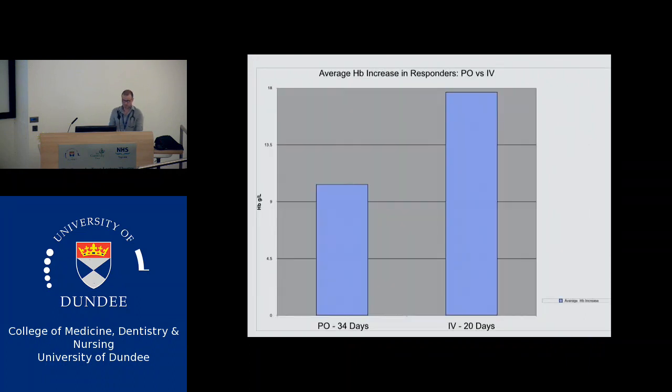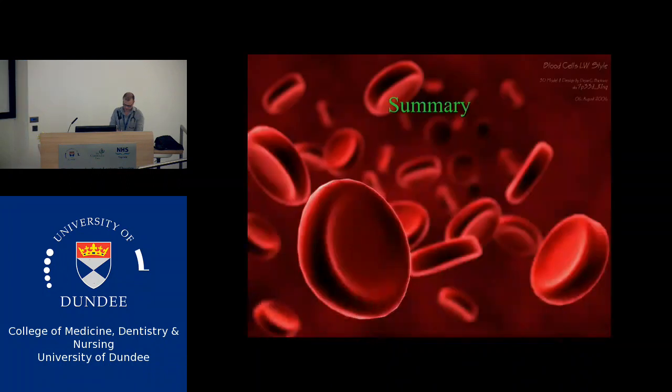So on the last slide, I've separated out the responders from the non-responders, so this is the people who had any increase in HB after treatment. And you can see here, if you were sensitive to iron treatment, it's on average 10 grams per litre in the oral cohort. Obviously, at 34 days, it takes longer to treat, and sometimes we have a problem getting people back to clinic or the GP. And then with the IV, 20 days, and we get a much better response at 17 grams per litre. So roughly akin to 1 unit perhaps of a transfusion for oral, and more analogous to 2 in the IV cohort. Okay, so that's the data.